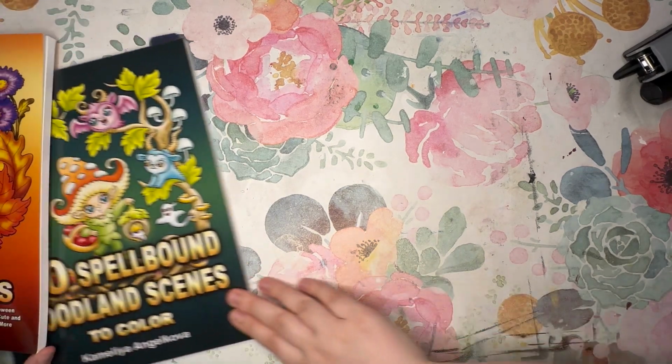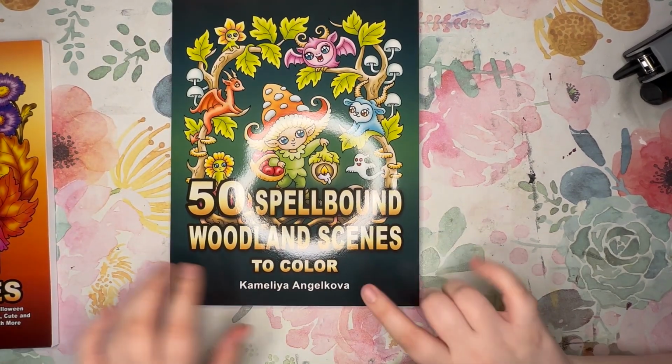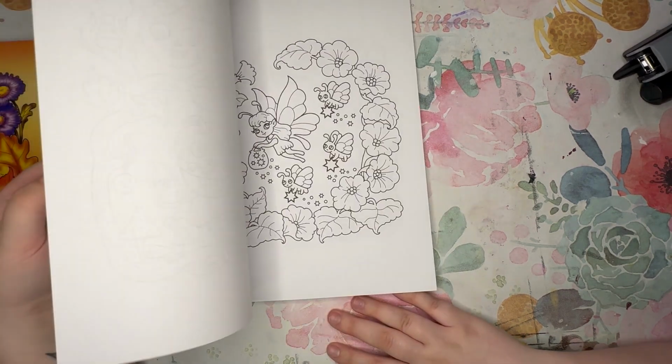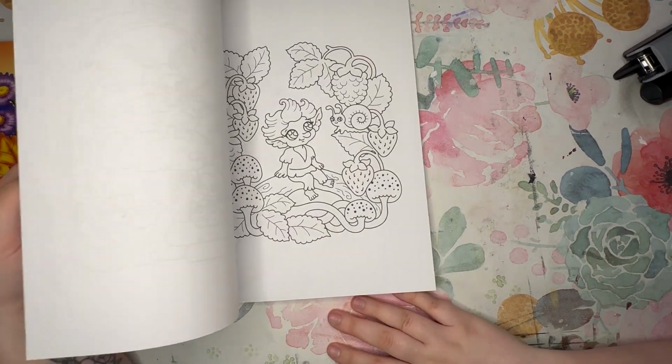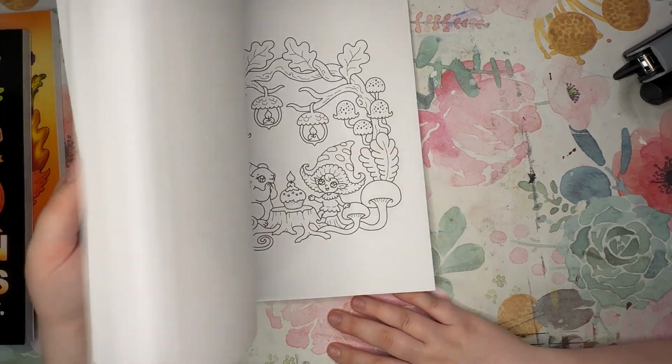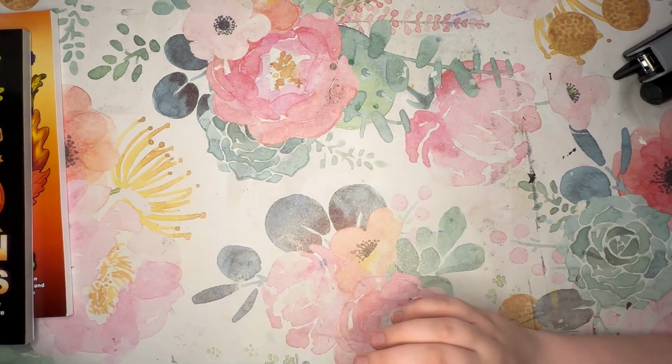Then we have 50 Spellbound Woodland Creatures. This one is another one of her newer books. And this one is woodland mythic creatures, which I think is adorable. So I'm glad to have this one in my collection as well.